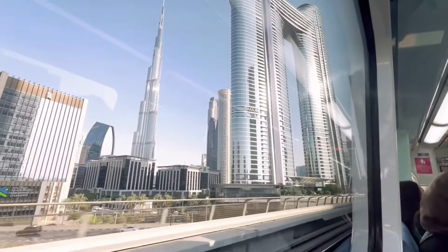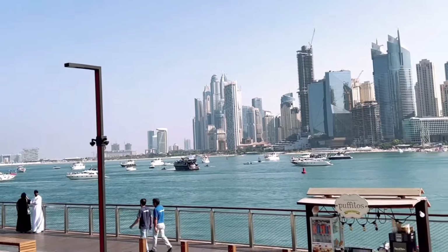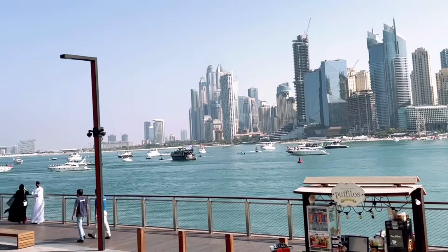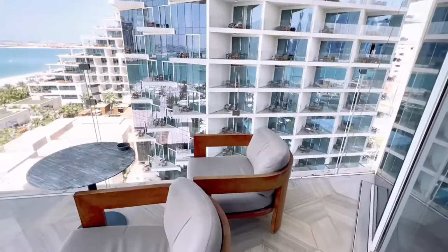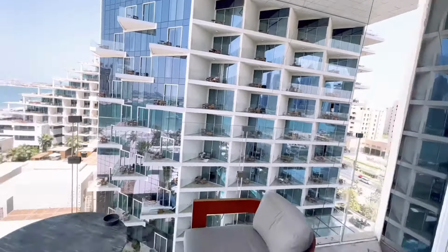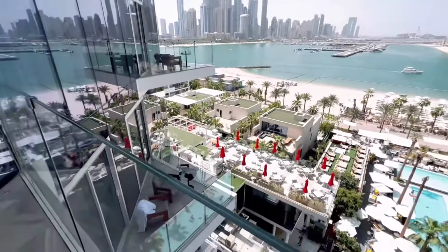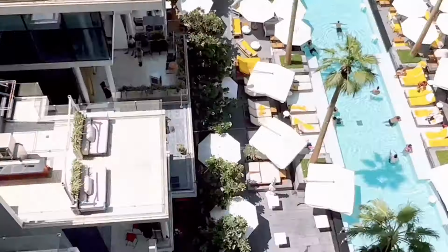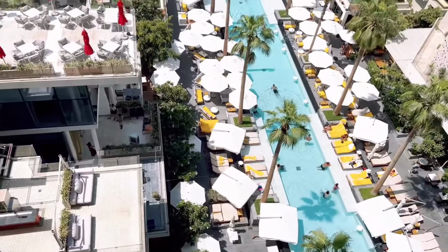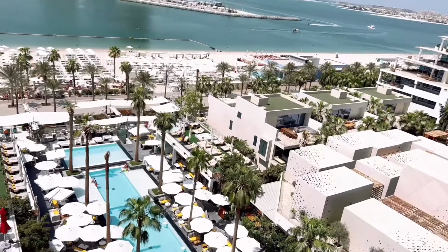Dubai, a city synonymous with luxury, modernity, and innovation. A place where the skyline is dominated by towering skyscrapers, where luxury cars glide down pristine boulevards, and where the world elites come to play. But beyond the glitz and glamour lies a side of Dubai that rarely makes it to the spotlight.